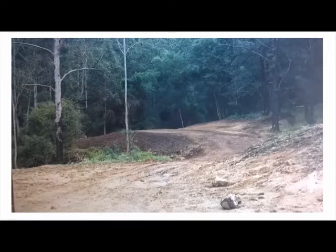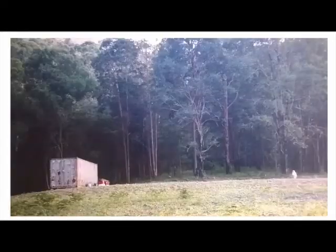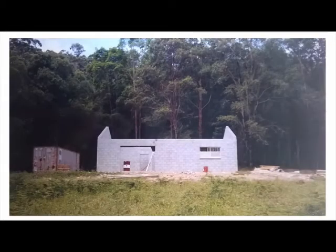We had a 25-year plan, and we're nearly up to the 25-year plan, but we're probably only 18 years into it because there's always other things going on. But I think we're almost on target. So we put a container over there to store all our bits and pieces, and beside the container, we put a block shed up. Lots and lots of thermal mass, exactly the opposite to the steel shed.